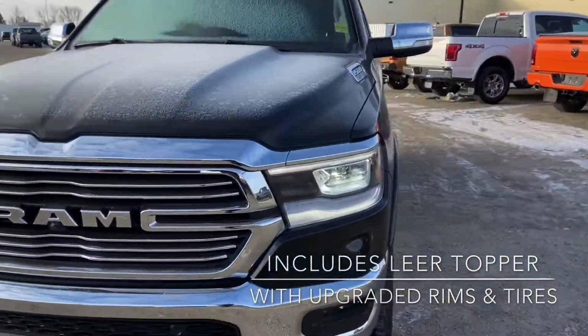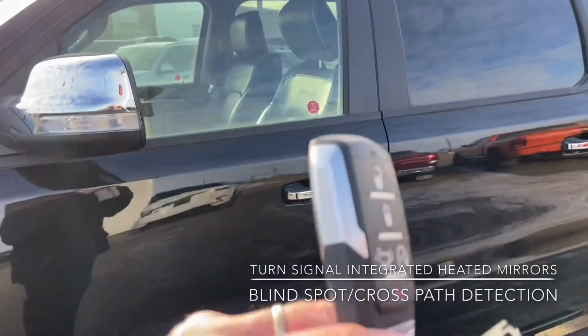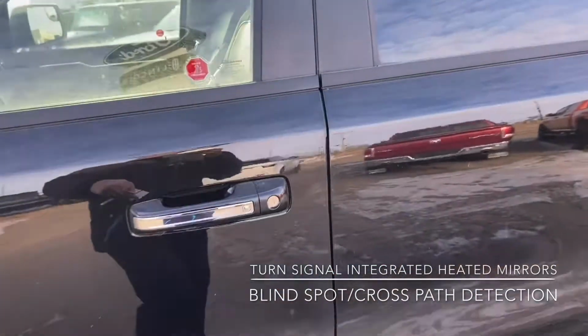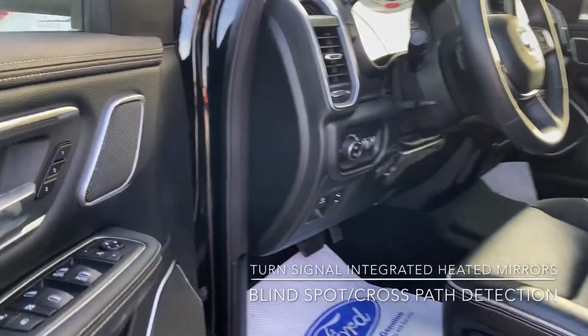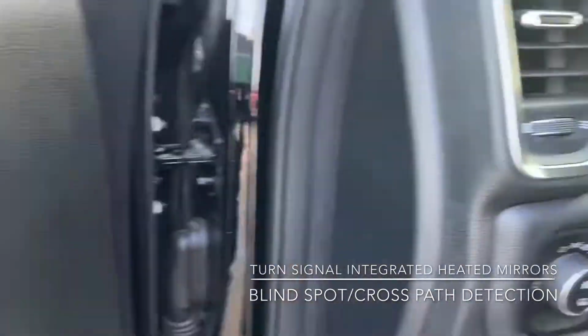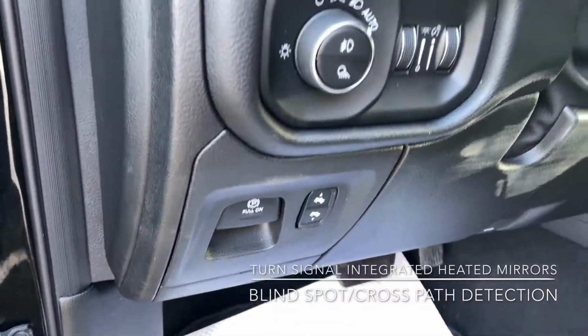Just come around and show you guys the inside. Now, it does have the keyless entry and command start on the key fob. Power seats, you've got memory settings for two drivers, as you can see over there. Automatic headlight switch and your pedal adjustments.